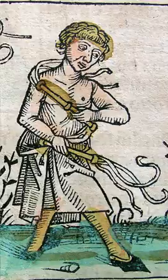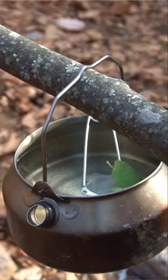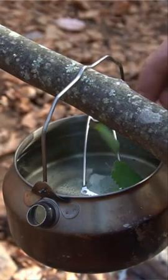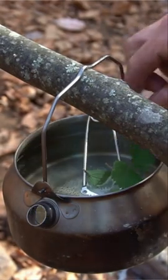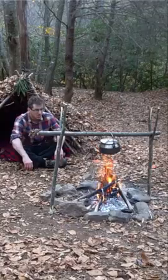In the Middle Ages, this plant was used for self-flagellation, so you can do that too if that's your thing. This plant is best used in teas, tinctures, or it can be eaten cooked like spinach or in soups.